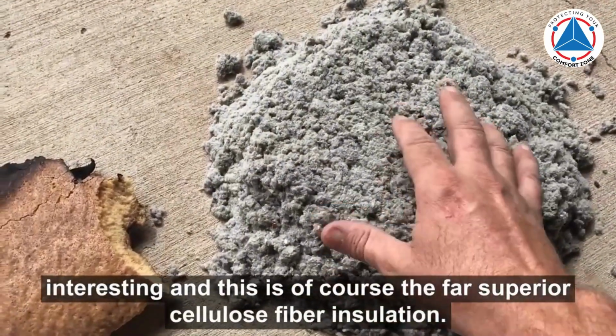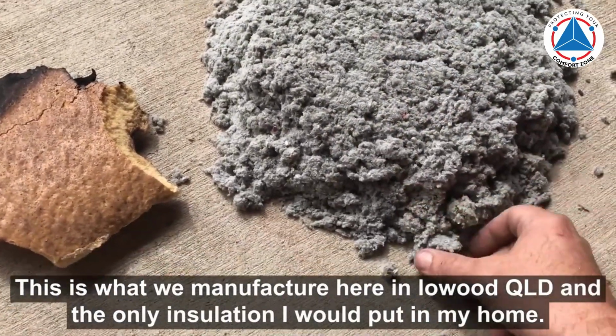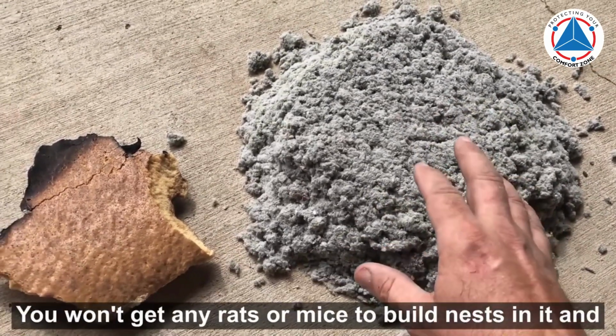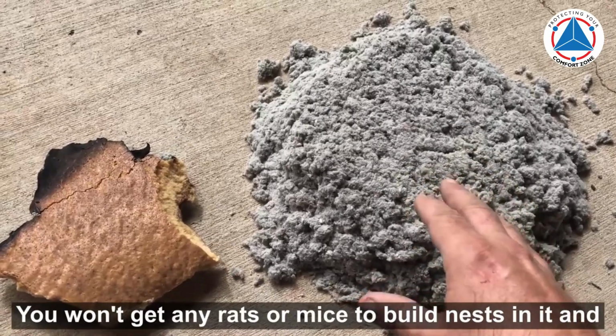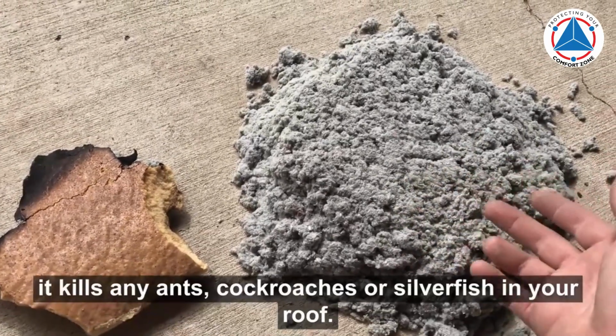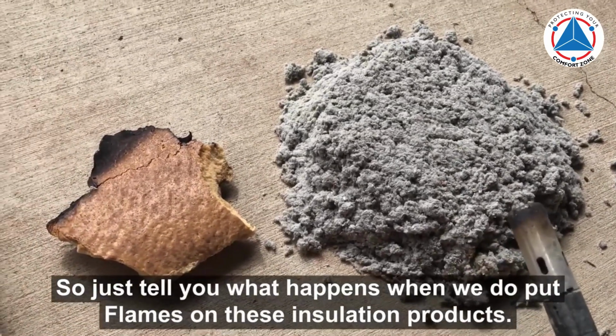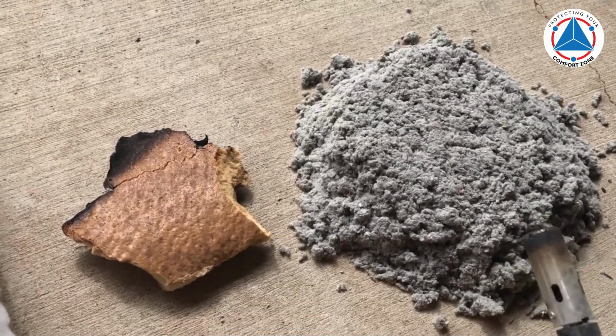And this is of course the cellulose fibre. This is what we manufacture here in Lowood, and it's fire and vermin retardant to the Australian standards. You won't get any rats or mice burrowing or building nests in it, and it kills any ants, spiders, cockroaches, silverfish. So I'll just show you what happens when we do put flames on these things.